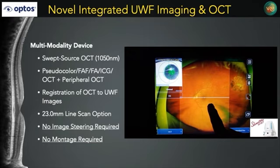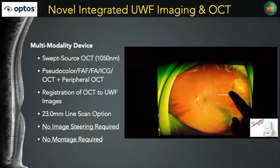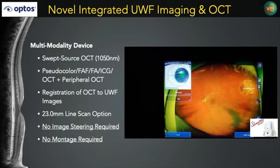You can see here in this video, our technician is a very skilled operator, but you don't really need a skilled operator for this type of imaging with this device because it really is pretty simple. It's drag and drop: drag the line scan over the pathology of interest to obtain your OCT of choice.